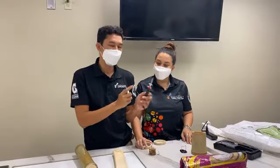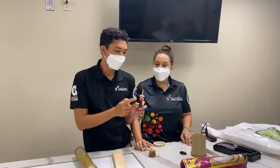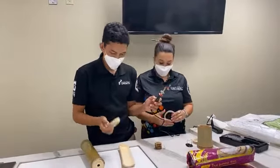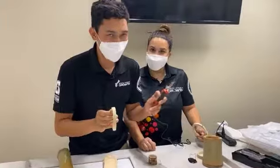When you plug this in, you need to wait for it to heat up because it takes time. After, let's say, 3 minutes, it's ready to be used. Yours is blank, so mine is blank. So let's go take a close-up look now.